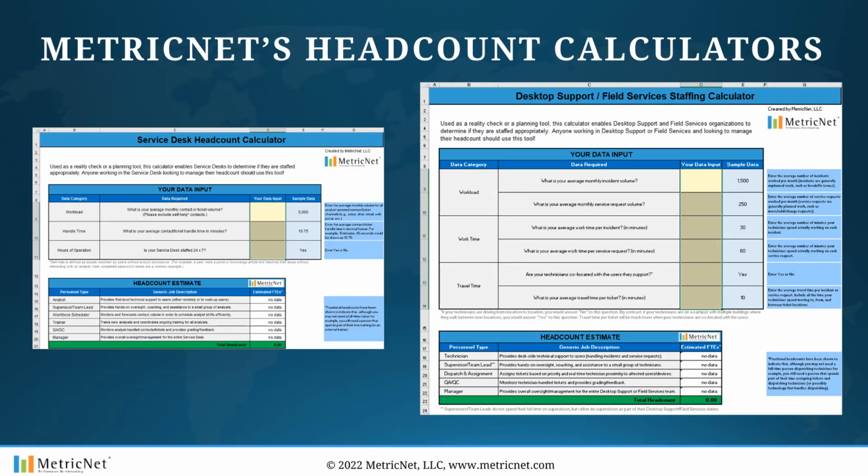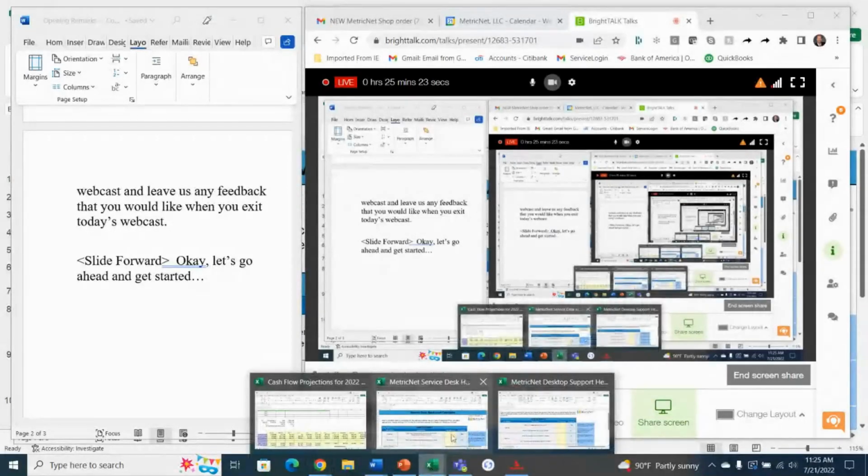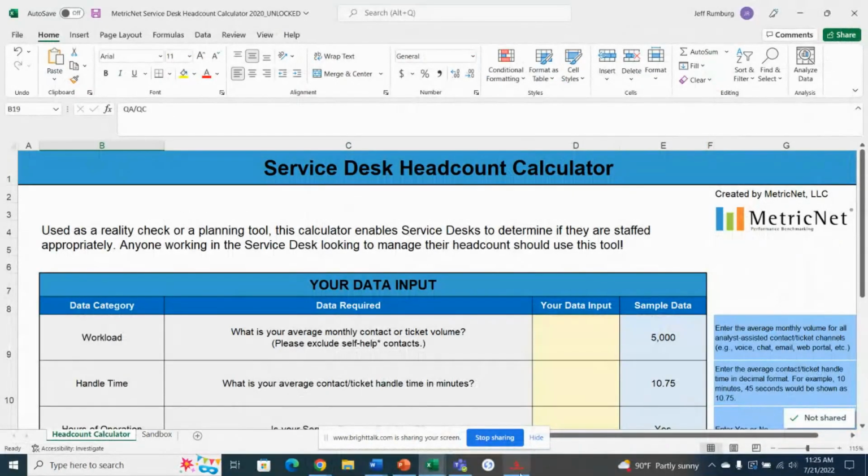I'm going to shift gears here now, and we're going to take a look at METRICNET'S headcount calculators. I'm going to demonstrate those real quickly here. I'm going to do this by sharing my screen. So we're going to move away from the PowerPoint presentation momentarily. I'm going to share my screen. When I initially share it, I get this multiple sort of windows effect here. And we're going to start with the service desk headcount calculator.